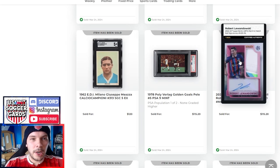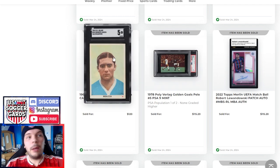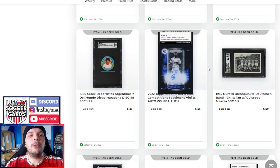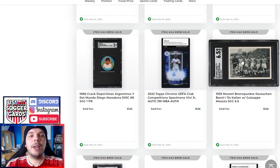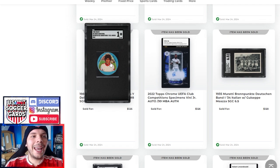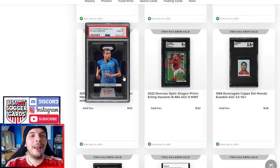Row above that, nothing too crazy. Lewandowski sticker auto. We have a post-playing career Pele along with a post-playing career Miazza from the EDI set that does look pretty beautiful, if I do say so myself. In this row, we have a 1935 Italian team with Miazza and others. We have a 1980 Maradona crack Pog here. SGC1 goes for 126. Haven't seen a rookie disc go in quite a bit. That kind of jarred that memory, but it will be interesting to see if we'll see that anytime soon.